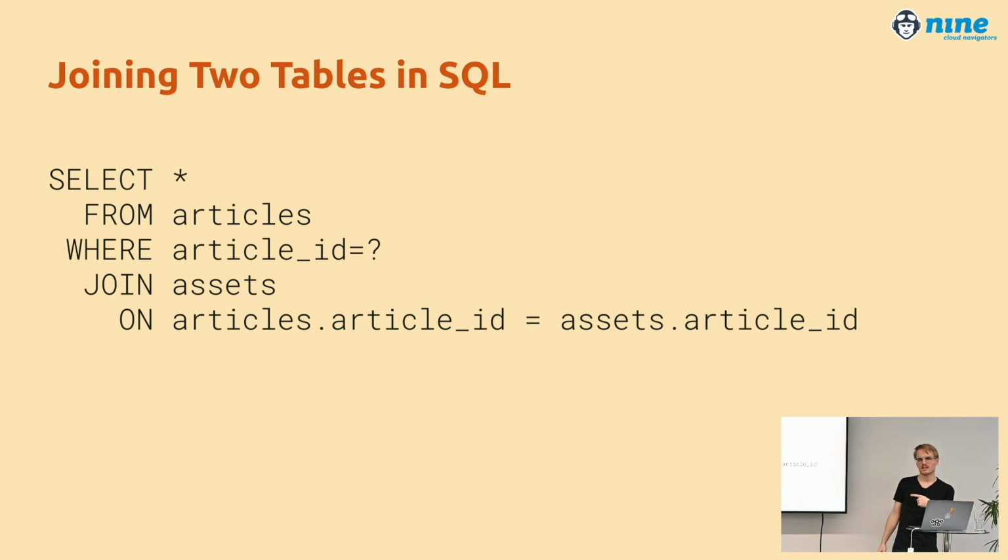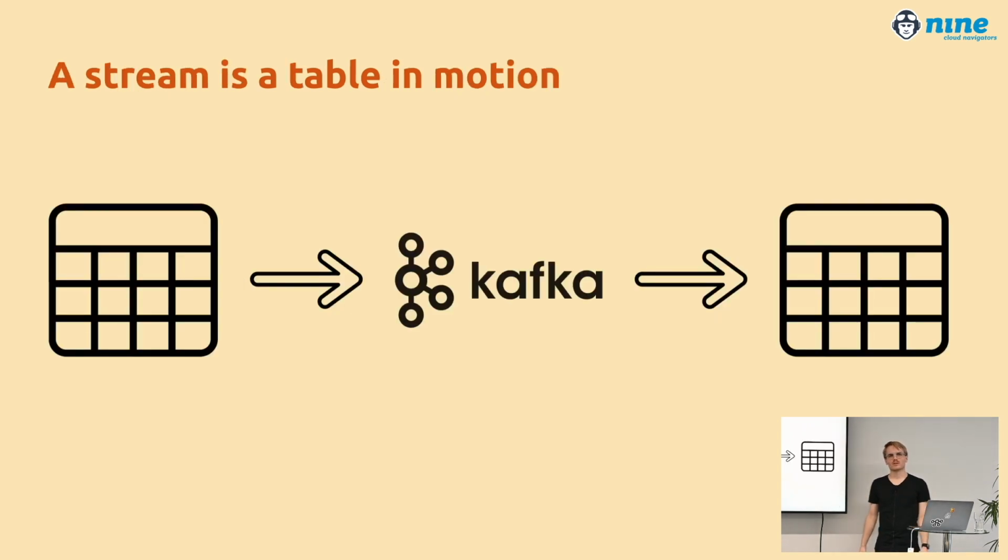That's a batch use case. And the standard use case, again, you might face when the data is already in BigQuery. The main concept I want to bring across is that a stream for us is just a table in motion, and a table is a stream at rest. So that means there's a one-to-one mapping between a table and a stream in Kafka. So that means that a table has a schema and a stream should also have a schema to make sense out of it. That also means that if you can join two tables, you should also be able to join two streams together, right?